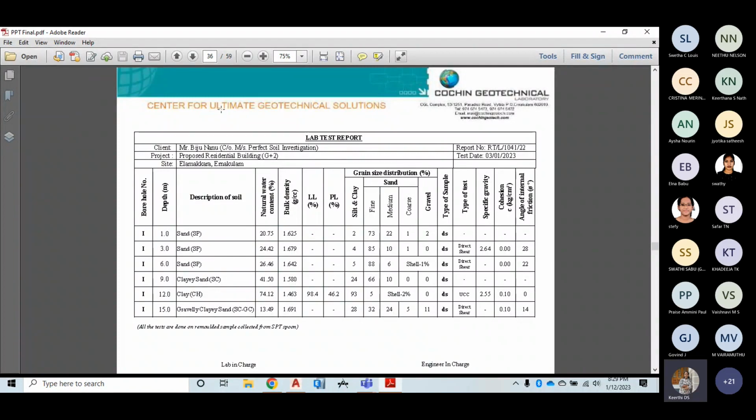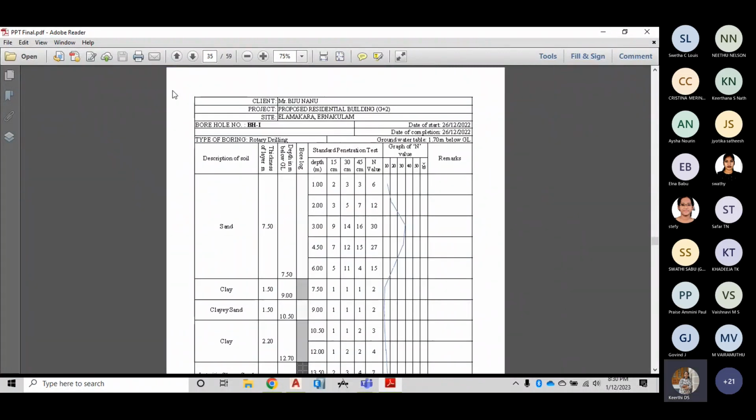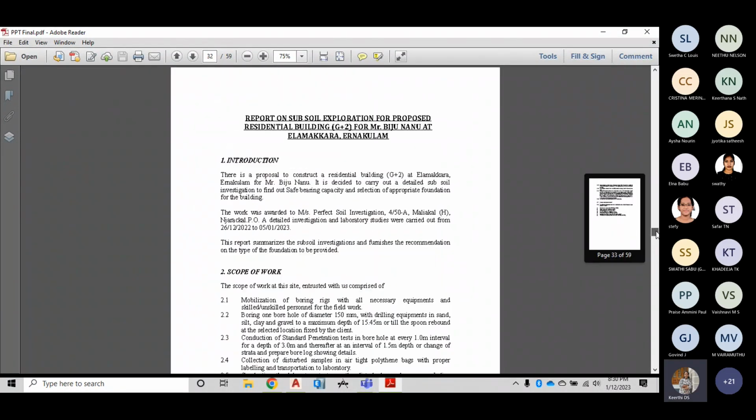This is the major focus from which, through several calculations as per code, we get to a proper foundation recommendation. So let's see the different types of reports in which we have given different foundation recommendations. Let's see each one by one.